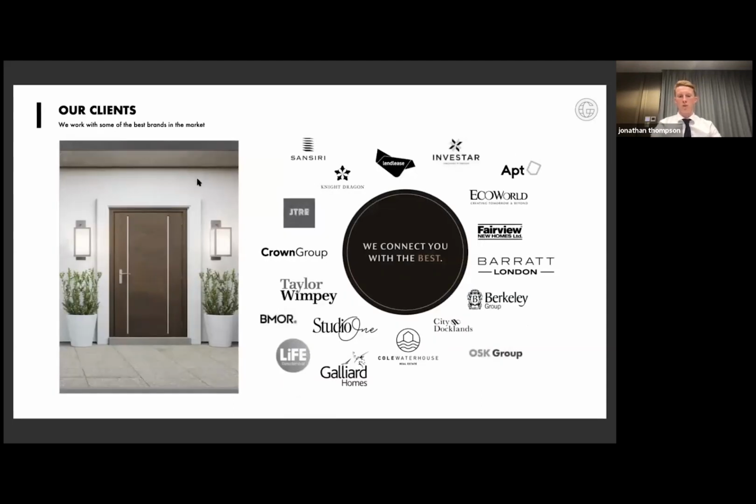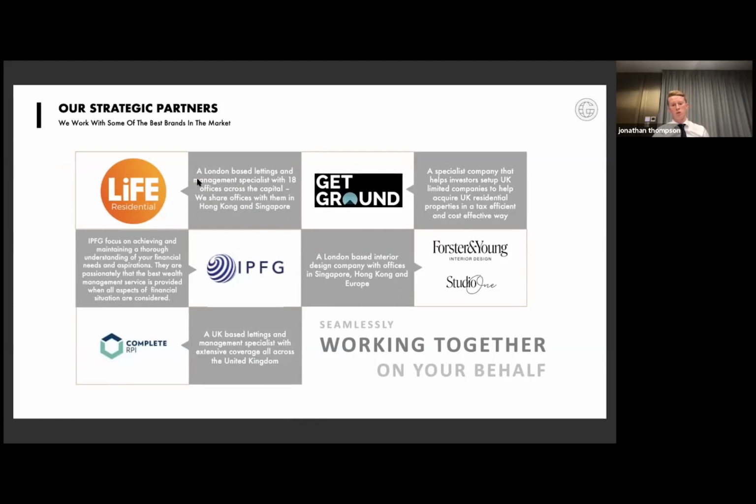When you're doing your research into property, it's important to not only look at the company you're investing with, but also the developers and partners they work with. We work with some of the biggest and most reputable developers in the UK, including Barratt, Galliard, St Modwen and King's Crescent, to name a few. And of course, through our strategic partnerships, we'll guide you through every step of the investment process, from sourcing the property which best suits your requirements, to obtaining finance with the help of Darren, from IPFG, who'll discuss the mortgage options later on, and then Life Residential, who'll be able to secure a tenant for you, effectively making investment as streamlined and as hassle-free as possible.